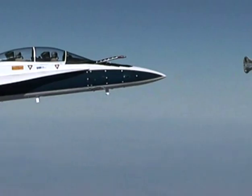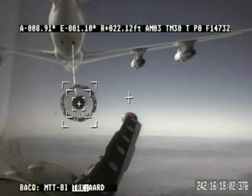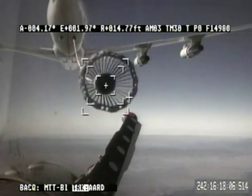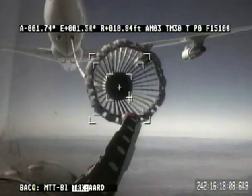Projects like the AFF and AARD have helped to establish Dryden's leadership in autonomous aircraft development and flight research.